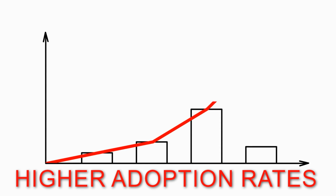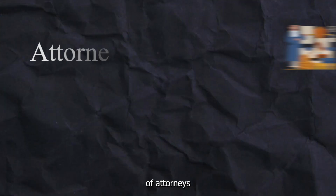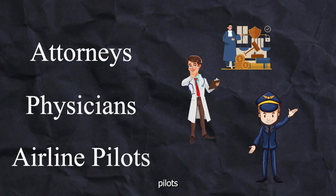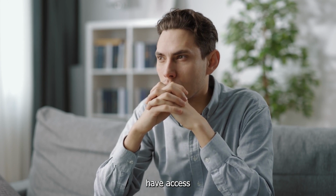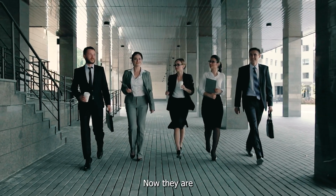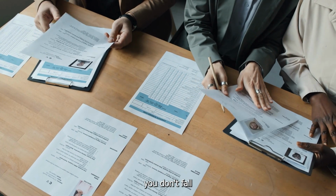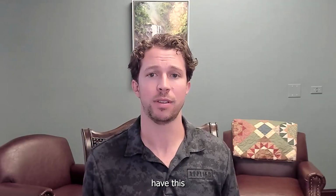There are certain professions that have higher adoption rates of self-directed brokerage accounts than others, and they're typically service-related industries. So think attorneys, physicians, airline pilots. Now, if you're not in those industries, don't worry, you still might have access to it. If your company has over 5,000 employees, there's a good shot that you have this offering. Now, they are becoming more and more popular, so check with your HR department if you don't fall into one of those categories. You still might have this at your job.